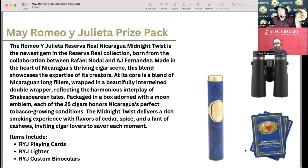So look, Romeo y Julieta and the brands of Altadis have been a part of the CA list for many years, so I thought it would be appropriate to do that. But again, you just vote for whoever you think is the better list. It doesn't matter if you want to pick the wrong choice and pick Coop's, it's fine. As long as you comment and cast a vote, you're eligible. And then Bear and I could do a gentleman's bet on something, like a cigar or something like that. I think we can have a little fun with that too.